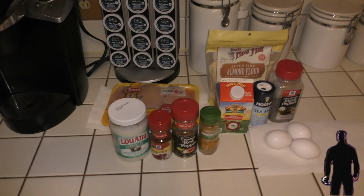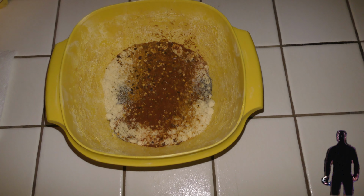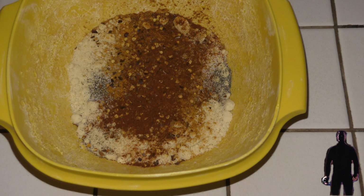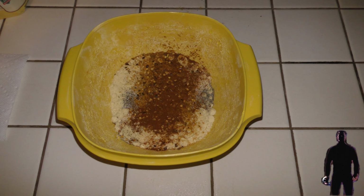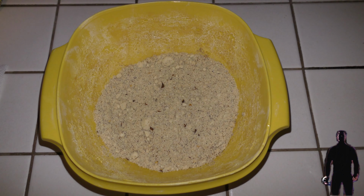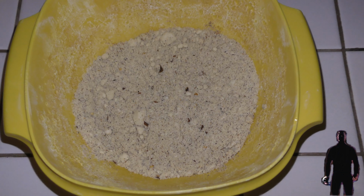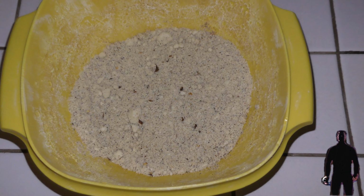Let's get it started. Alright, so this is going to be kind of our breading or rub, whatever you want to call it. It's the almond flour, crushed red pepper, black pepper, cayenne pepper, and paprika, and salt. Alright, it's all mixed up, so there we go. That is our breading slash rub, I guess you would call it. I don't know. But yeah, it smells good, so hopefully it'll turn out alright. We'll see.